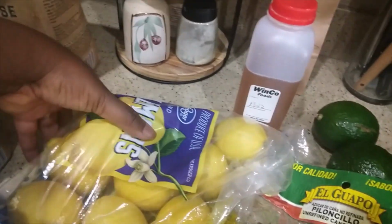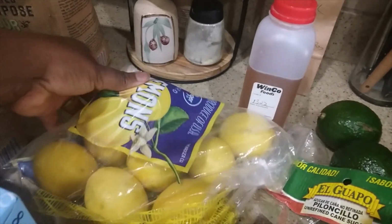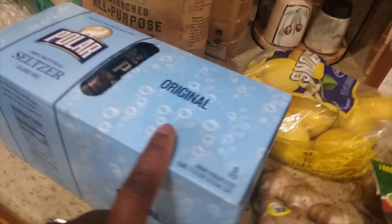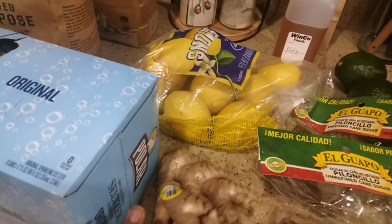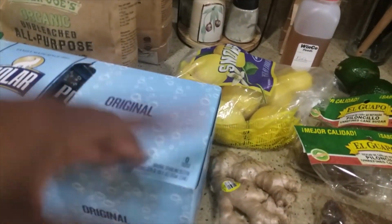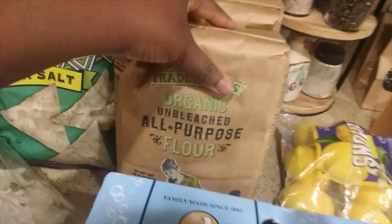And then I went to Fry's and I got a bag of lemons because they had this whole bag of lemons on sale for $1.99, and I got a big knob of ginger. And with that, I also got some seltzer. This one's 100% natural seltzer. Now I'm going to be making a ginger ale with these 3 items and some honey, and we'll talk about why I'm making that ginger ale in a minute. Then I also got flour.